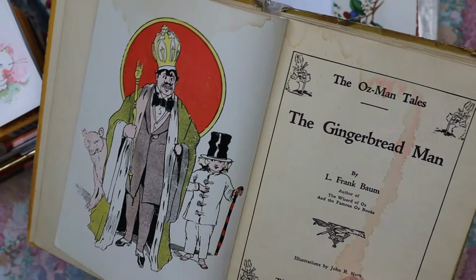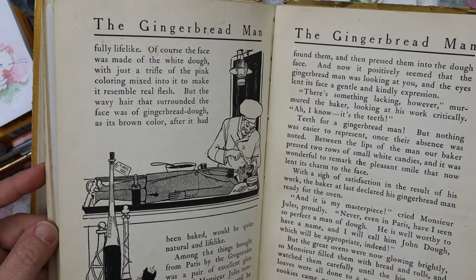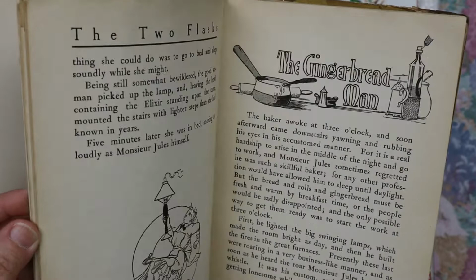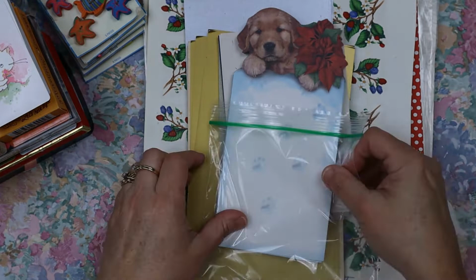Let me see if there was a copyright date on this one. I'm assuming it's around the same age. Oh, this is older, this is 1917. So look at the Great Elixir. Look how fun this is. How cool is that? There's some color pages in there. Can you imagine what it took to make a color page back in 1917? So look, there's a few in there, and there's some, you know, like water stains or something there. But why not? I rescued it, I'll use it.